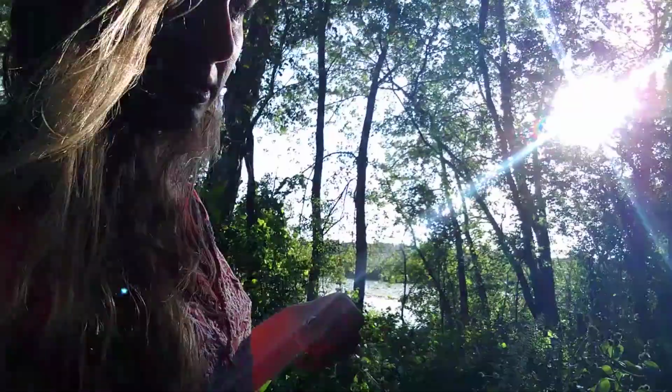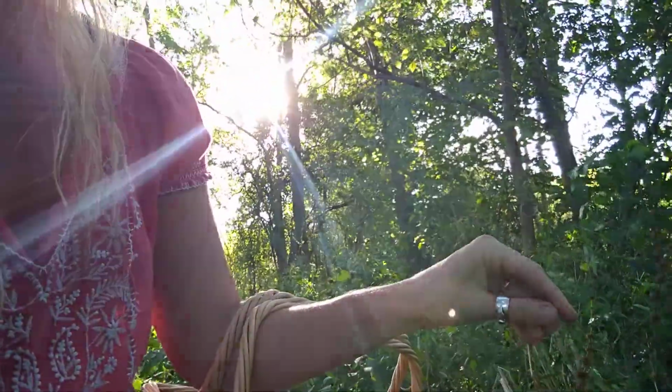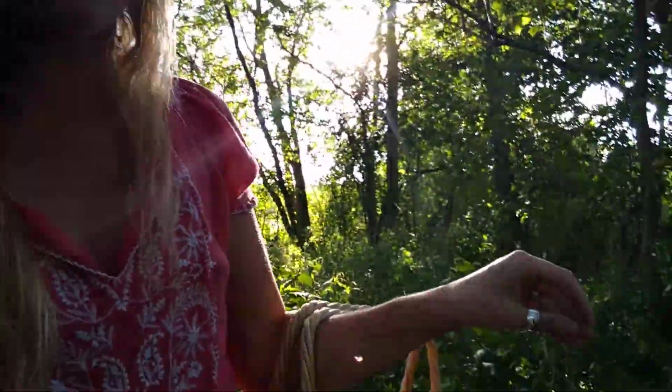It looks like there was a bunch of motherwort, but it's all dried up now. So here's where the motherwort was. I wish I could show you some of it and show you some of the leaves, but it looks like they're all dried. But motherwort, as the name suggests, is really amazing for the heart, and just kind of like when you need your mom, that's what motherwort is so good for.